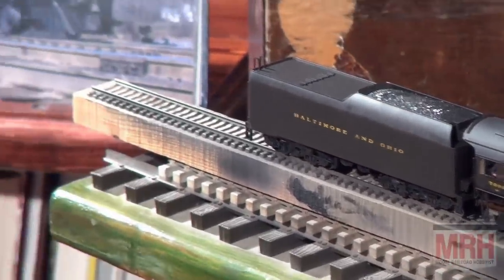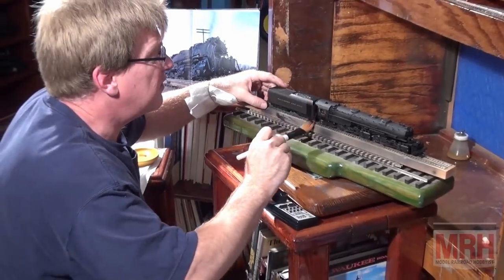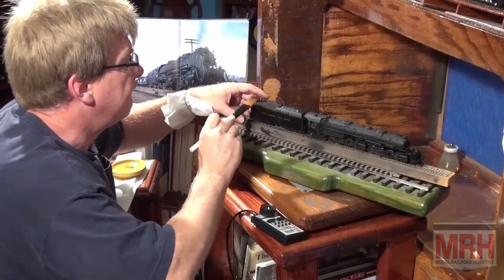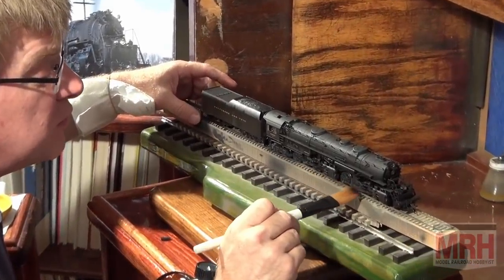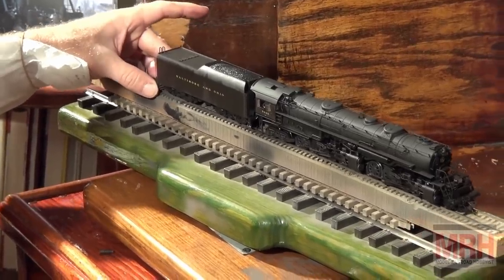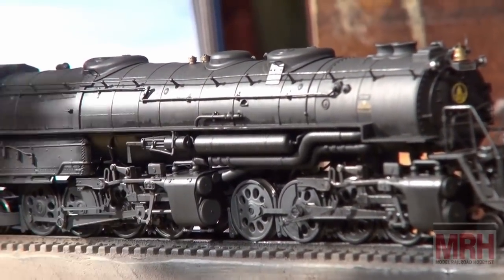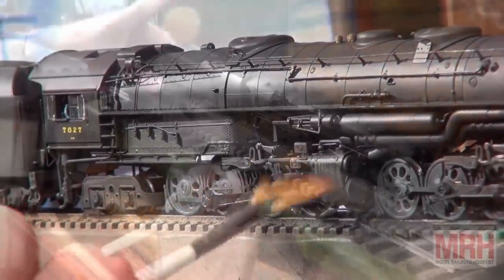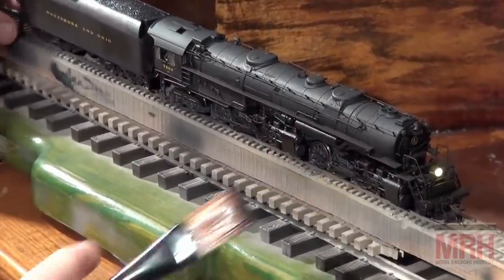I'm going to dip in my turpentine again just to clean the brush, blot it on my blotter here, and pull down even strokes straight down the same way. I'll turn off that spray booth so we can hear. The same on the drivers. I want to pull down the white, dusty, sandy mixture. I just want to pull down the drivers on this side.